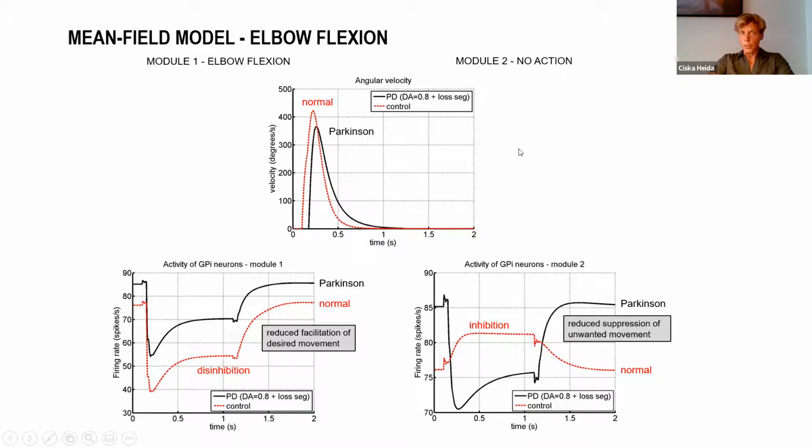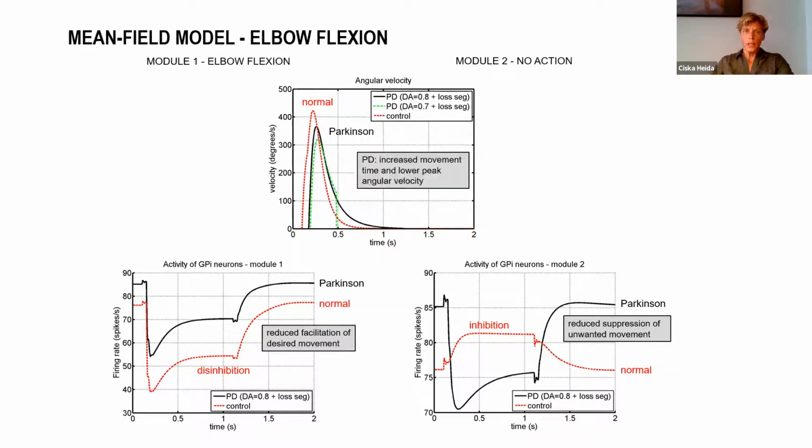I hope the question has been answered with this. Yes, thank you. So we have set the dopamine at a level of 0.8. If we even further reduce the level of dopamine, then we see that the complete movement was stopped. So this could maybe be linked to some sort of freezing.